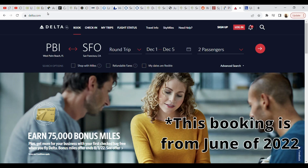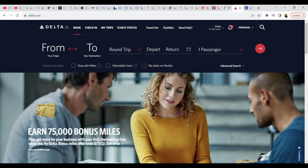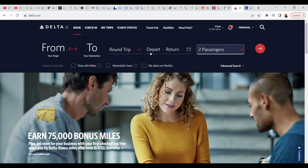Now, as you can see, I'm on Delta's website. Here's your splash screen here. I'm not logged in yet, just showing you what it looks like when everything is entered. Now, this is before you log into your Delta account. So now once I hit the login, I've skipped the part where you see my credentials because there's no point in that. And it resets the entire page. So now because we're using a companion certificate, we need 2 passengers.